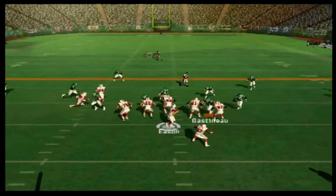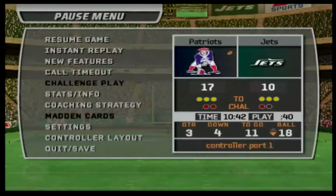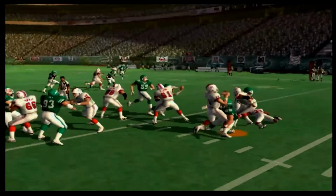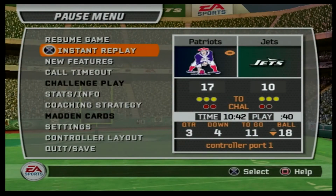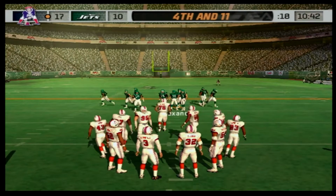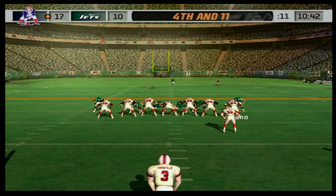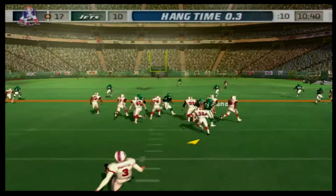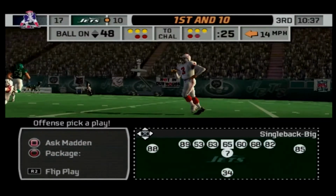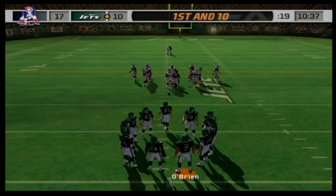They've executed very well on 3rd down so far, and that's a big reason why they're ahead at the moment. Broken up. He has to do a better job of looking. Humphrey into return. And so the punt goes out of bounds. Ball on their own 48.